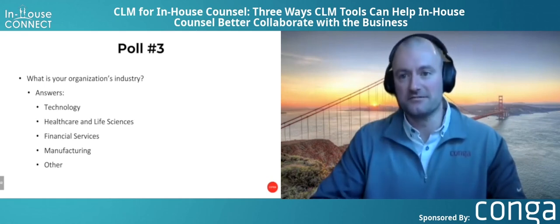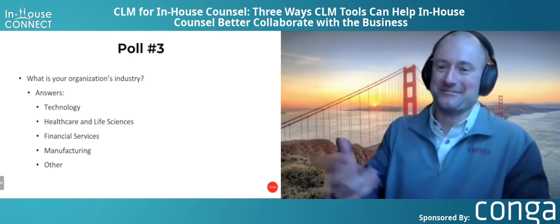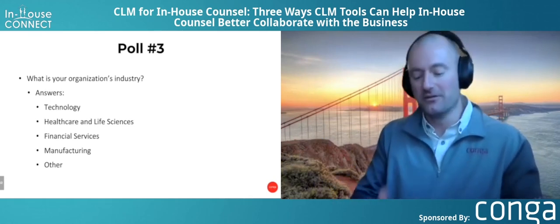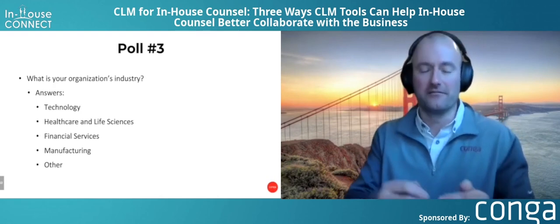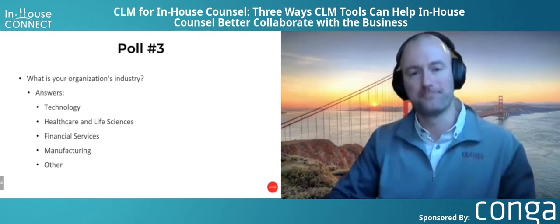Composer, our document generation tool, and I'm not even a sales guy, but I just use the tools, and I know that they work, and I like them. But there's lots of stuff. You could use Conga to do contract management in a very small shop just as easily as you could use Conga to work in a very large shop.